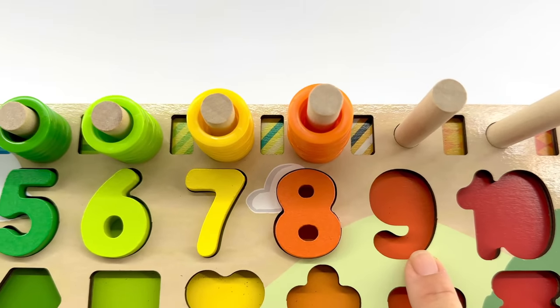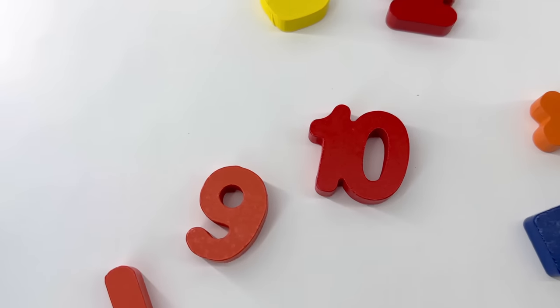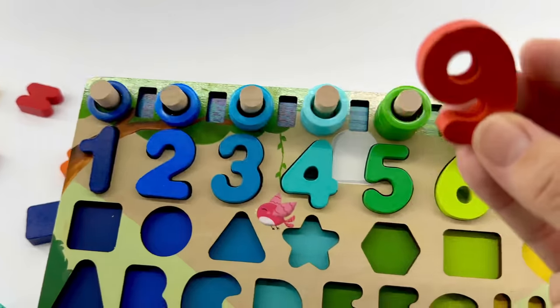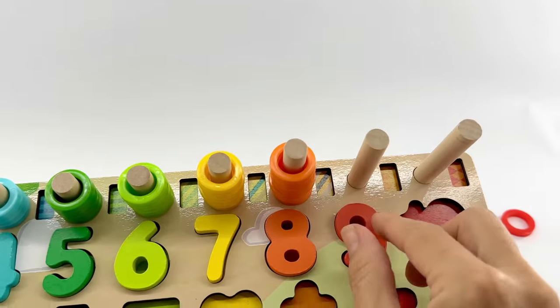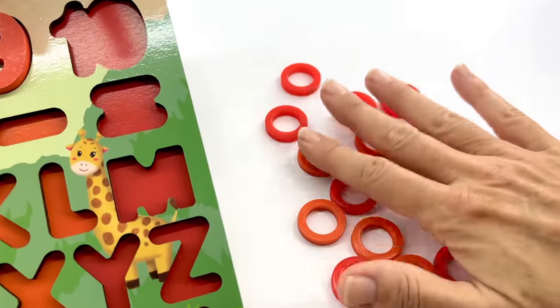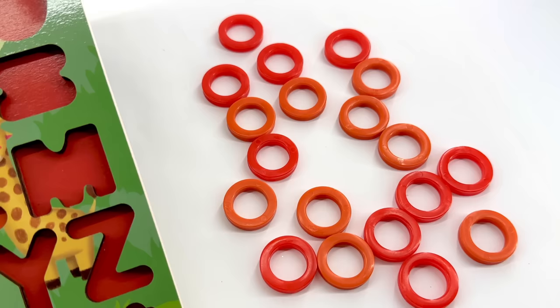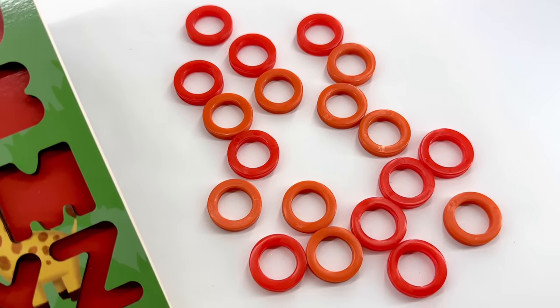That's a dark orange. And do you see the number nine dark orange? Right, here it is. Number nine. Okay, let's put it right here in its spot. Wow, this is really close, this color. Some look orange and some look red. Can you help me find all of the orange circles?